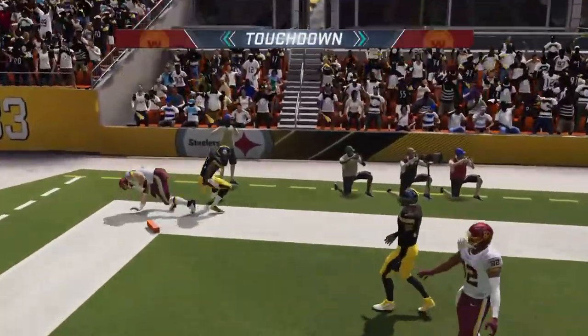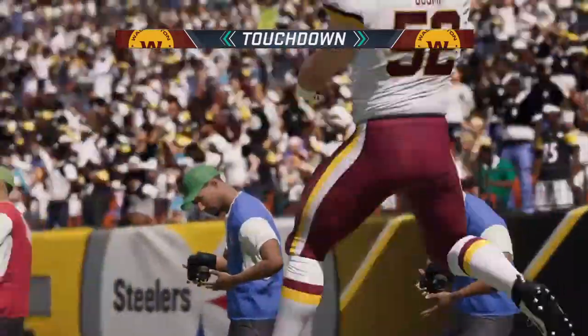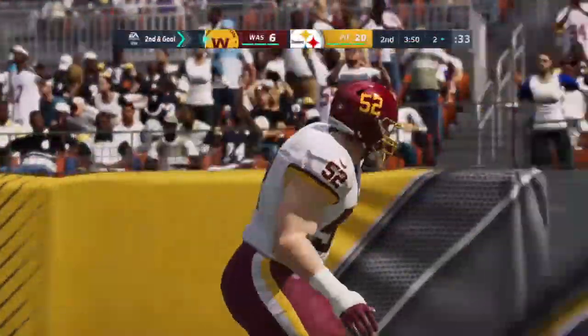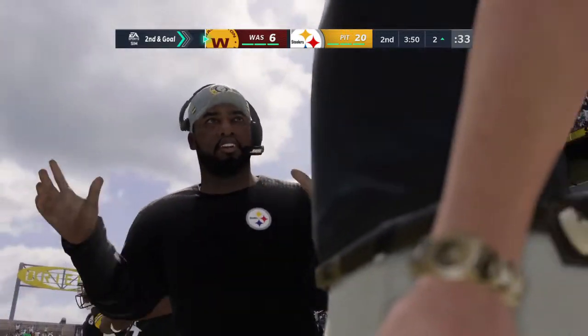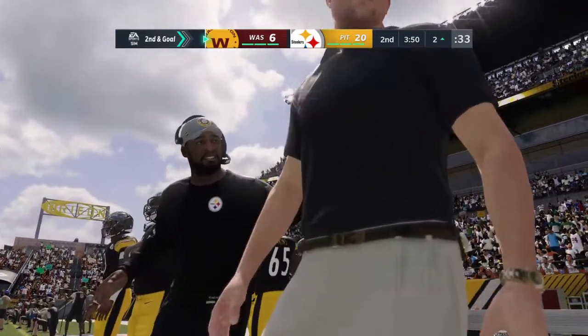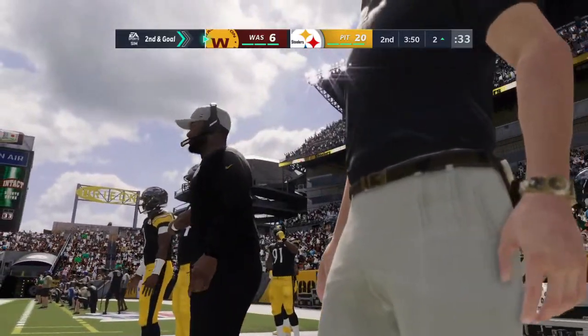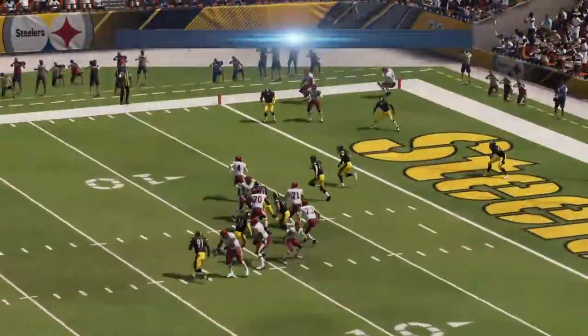And that is caught. Touchdown, Washington. Touchdown, Washington. From 4 yards out. And Washington able to close the gap just a bit. And a play fake down near the goal line here worked out well. Anytime you can make them think that you're going to run the ball and go to that play-action pass, you see the end result. Usually a touchdown.